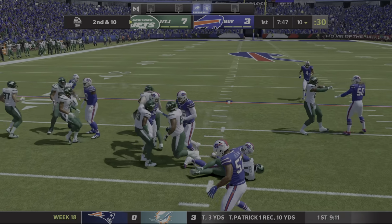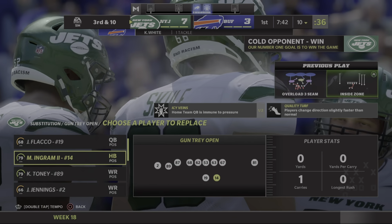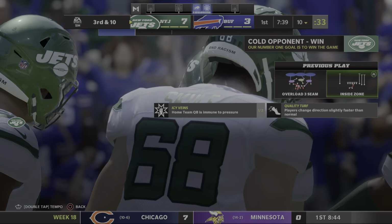Yeah, much easier, obviously, for a right-handed quarterback. If he was going to his left, it would have been tougher. Exactly. Calling no gain on the run there, and now they'll be looking at a third down.